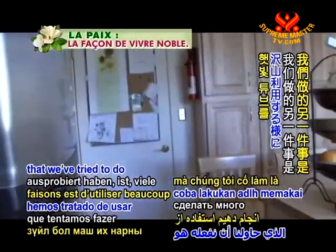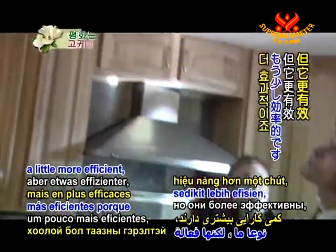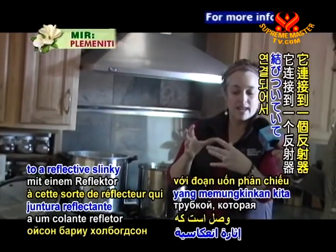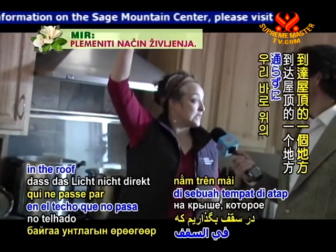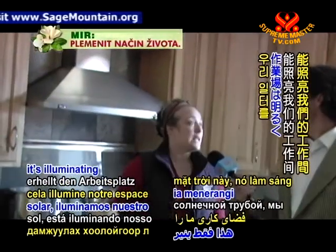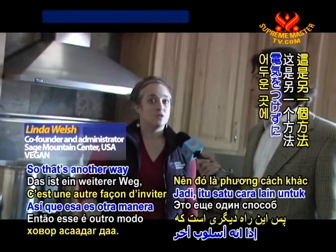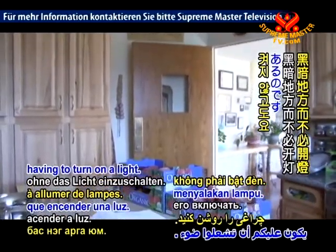The other thing that we've tried to do is use a lot of sun tubes. Sun tubes are kind of like skylights, but they're a little more efficient because there's less opening to the elements. This tube is kind of interesting because it's connected to like a reflective slinky that is allowing us to exit it in a place in the roof that doesn't go through the middle of the bedroom that's above us. But just with this sun tube, it's illuminating our workspace, and very rarely do we have to, even in the evening, turn a light on in the kitchen. So that's another way to passively invite light into dark places in your home without having to turn on a light.